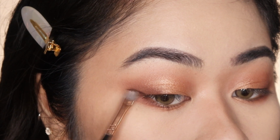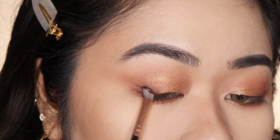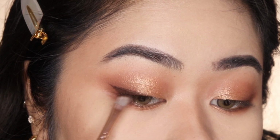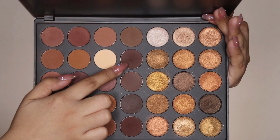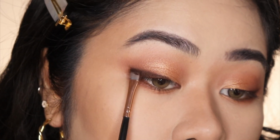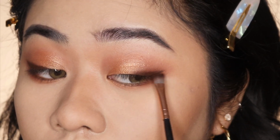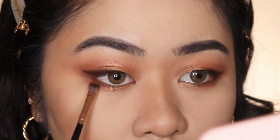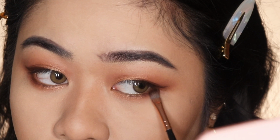Taking a dark brown gel liner, I will be doing a small wing on the outer corners of my eyes. And then I will be taking a darker brown shade and use this to smudge out the gel liner. And then whatever is left on my angled brush, I'm just going to apply this shade underneath my lashes, focusing it more closer towards where my eyelashes grow.